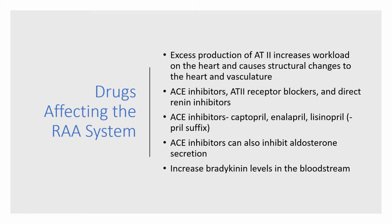So remember, the ACE inhibitors block the conversion of angiotensin 1 to angiotensin 2. And remember, angiotensin 2 is a potent vasoconstrictor. So ACE inhibitors limit the vasoconstrictive effects, and they also decrease cardiac workload by decreasing the cardiac afterload. Therefore, they ease the strain on the failing heart, which results in improved cardiac performance and increased exercise tolerance.